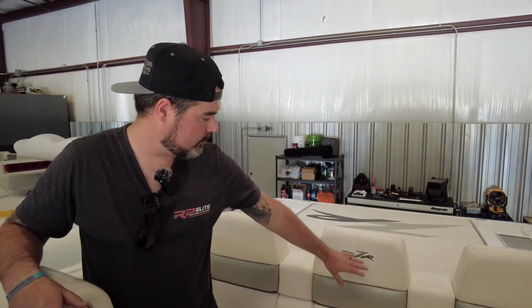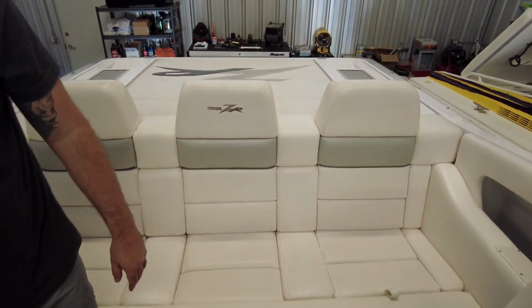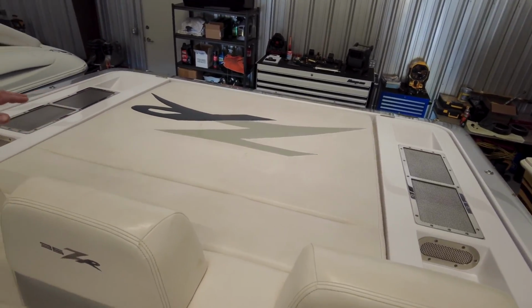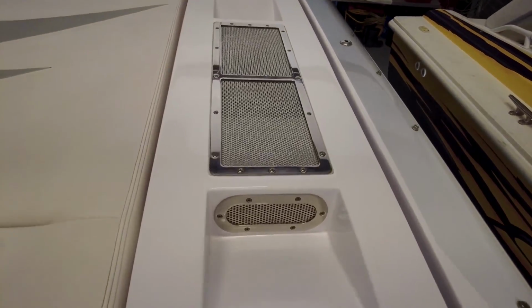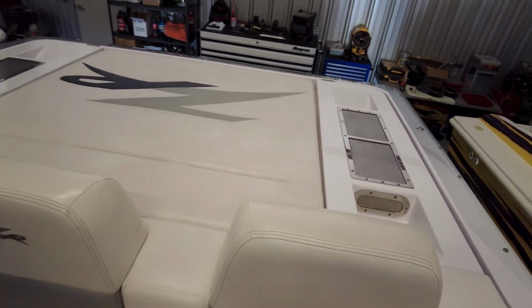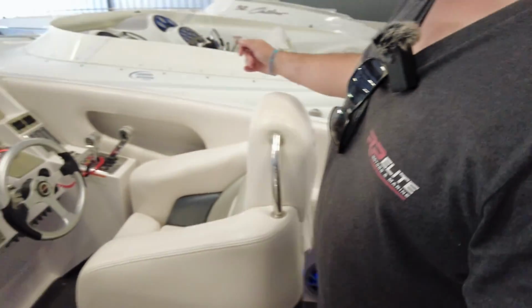All right, guys, now we're on the interior of the boat. We're in the cockpit. We'll do a walkthrough of this. As you can see, beautiful white and gray vinyl interior. It does have a nice sun pad on top of the hatch. Beautiful stainless fittings. Obviously that's where the engines breathe, but it does give a cosmetic look and looks great. I'll bring you to the helm of this boat.